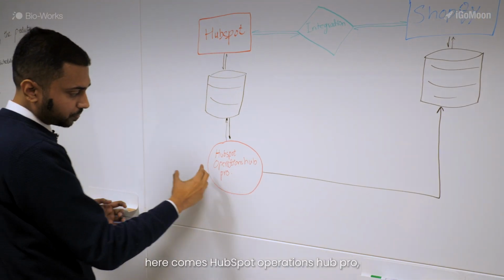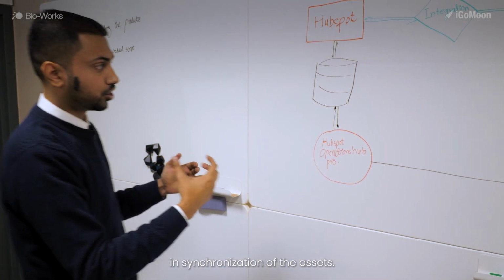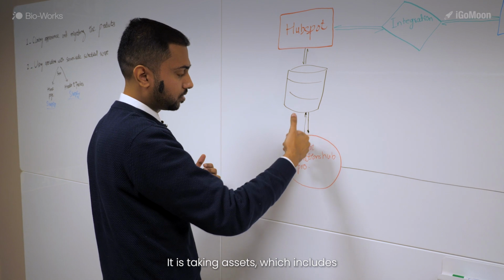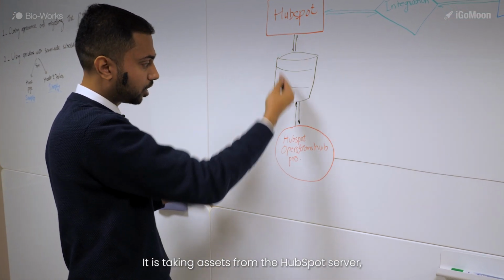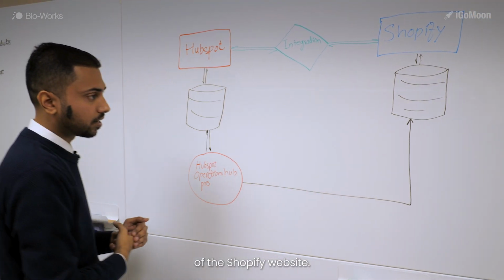And now here comes HubSpot Operations Hub Pro, which is playing an important role in synchronization of the assets. Like it is taking assets, which includes header and footer, and the homepage, it is taking assets from the HubSpot server, and then it is updating the assets of the Shopify website. So when we make an update either in HubSpot or in Shopify, those updates sync over to the other site to maintain this seamless experience for the end user.